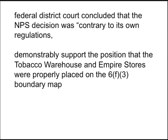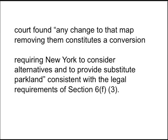So as a result, the federal district court here concluded that the Park Service's decision was contrary to its own regulations, which demonstrably support the position that the tobacco warehouse and the Empire Stores were properly placed on the 6F boundary map in the first place. And as a result, if you're going to change that, it's not a mere technical or clerical error. The court found any change to that map, removing them, constitutes a conversion.